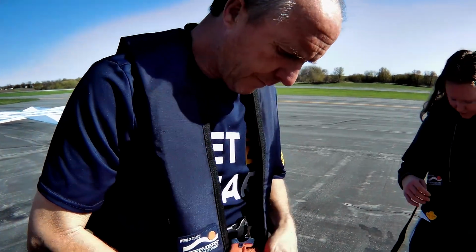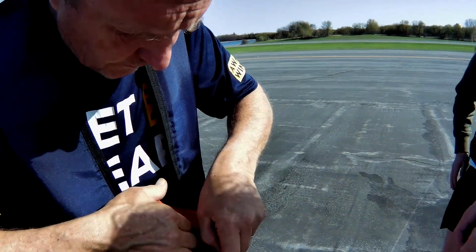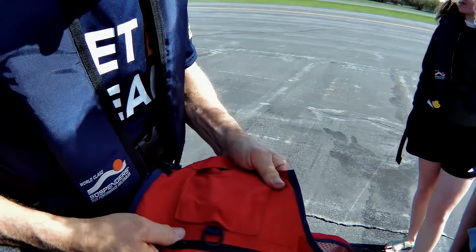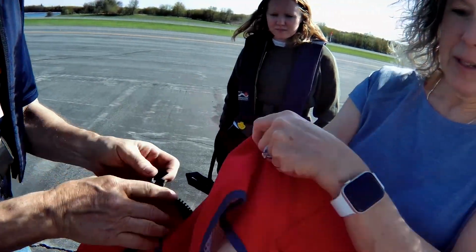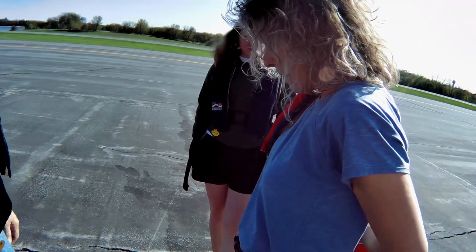Pretty bad. Yeah, well, if you land in the water and have to get out, I guess you got your life jacket anyways. So don't pull on that until you get it clipped. Okay. How cool.